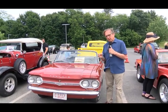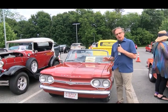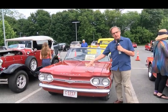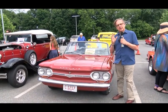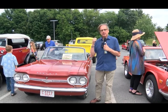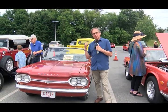The difference was that the trunk on this car was not in the back toward the rear of the car, but was in the front. And what they did was they took a lesson from Volkswagen and put the engine in the back to give it greater traction and stability.